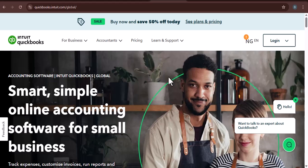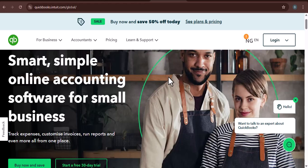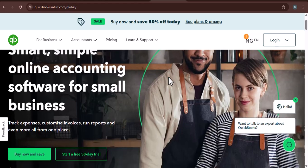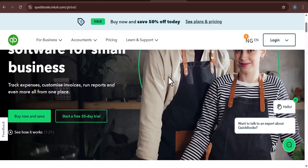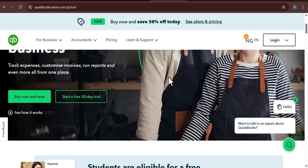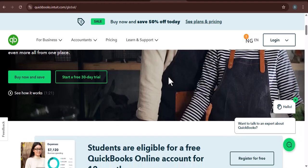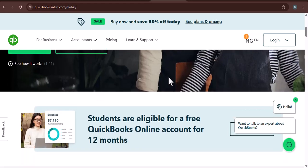Alright, imagine this, you're juggling two businesses. One's a bustling online store selling handmade crafts. The other's a growing consulting firm. Both are your babies, your passion projects. But when it comes to keeping the books, you're staring at a mountain of paperwork, two separate subscriptions, and a feeling like you're constantly switching hats. You think to yourself, there's gotta be a better way.